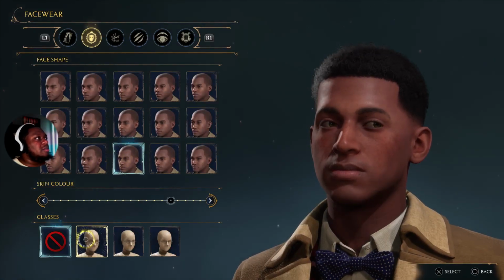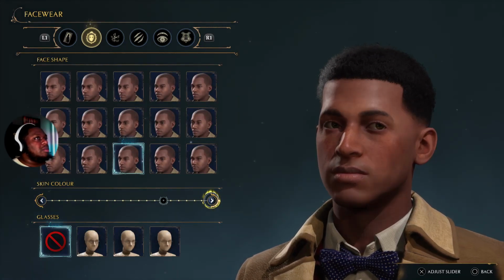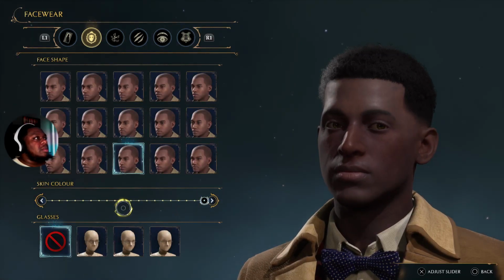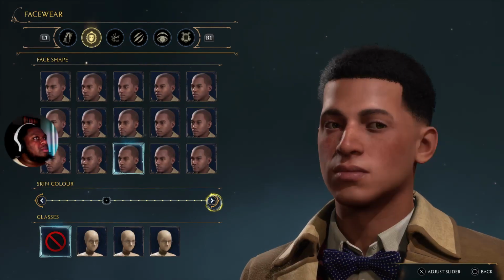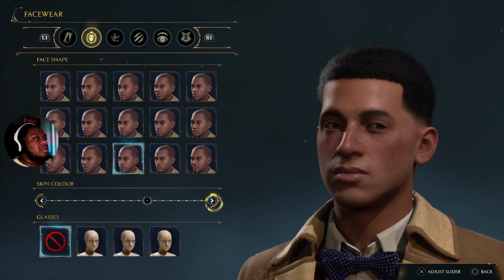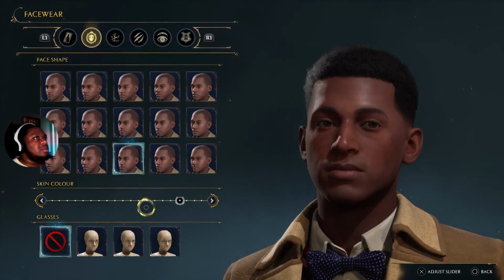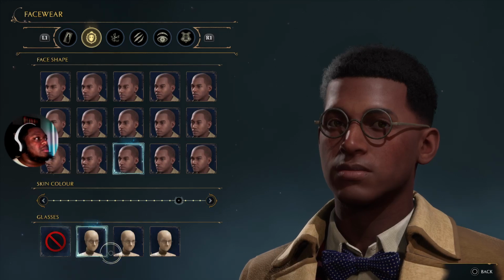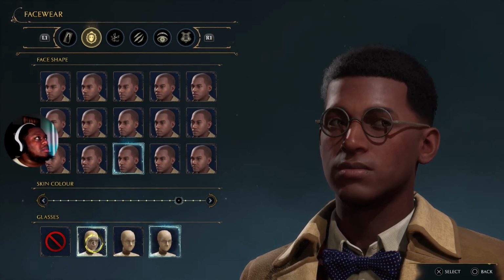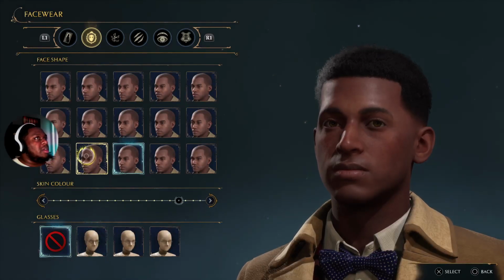Okay, I'm gonna save this one for now. All right. Oh no. I'm not that dark, but... I'll save this one. Yeah. More detail with the face shape. I don't think I want glasses.